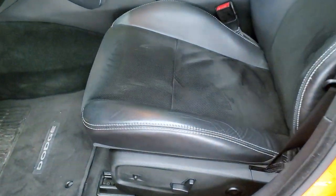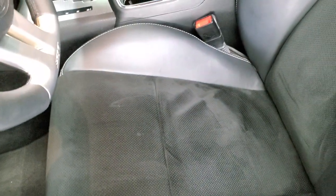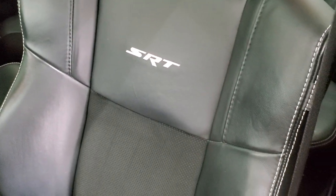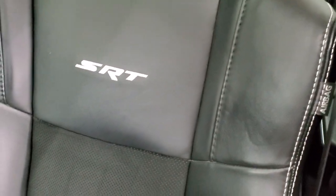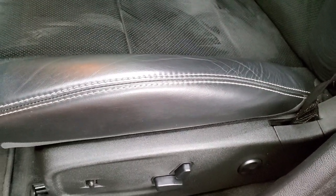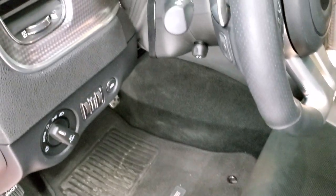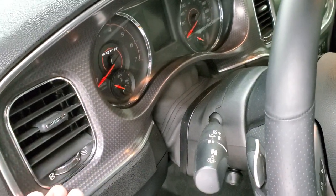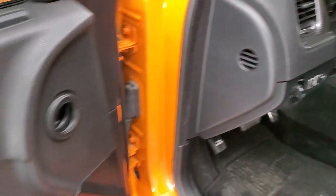Inside, the SRT8 package gives you the black leather and suede, or maybe it's Alcantara, can't really tell. But the bolsters look good on there. Both these seats are heated and cooled and power, driver side lumbar, factory floor mats, auto headlamps, power tilt and telescopic steering wheel. You get the machine look finish to the dash.